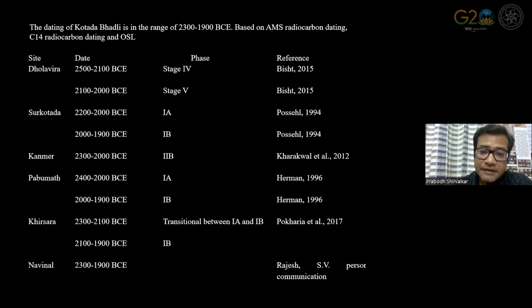So in that case, when we look at Gujarat, the date for Kotada Bhadli ranges from 2300 to 1900 BC, based on AMS radiocarbon dating, C14 radiocarbon dating, and OSL. When we compare these dates, Dholavira stages 4 and 5 come in that bracket. Then Sur Kotada 1A and 1B, Kanmer 2B, Pabumath 1A and 1B, Khirsara 1A and 1B, and the site of Navinal all come in the bracket of 2300 to 1900 BCE.